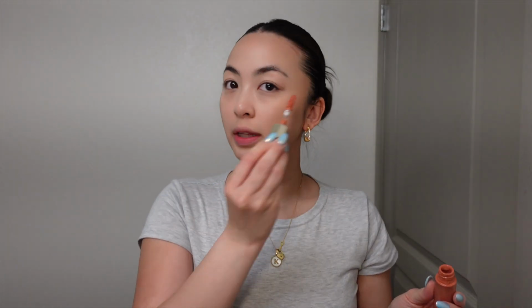I love how it's so blendable and you can also build it up. It blends in easily and nicely with my makeup. A little can go such a long way with these Rare Beauty blushes. So I just put a dot and I like to blend upwards. That's the whole motion here with blending, upwards, upwards, upwards, upwards, because again, we want that lifting effect.